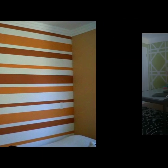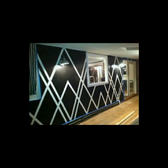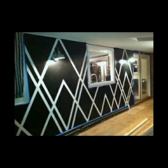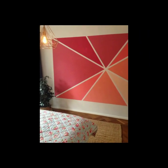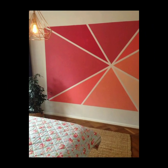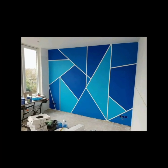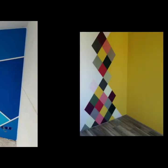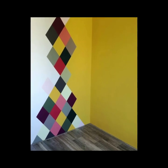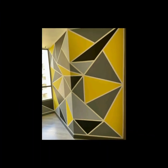First of all, think about the interior design of that room, that space where you want to paint your geometrical wall, like your kids' room, living room, or bathroom. It is very important that the color of your geometrical wall matches your interior design. Otherwise, it can create a bad look for your overall interior design.